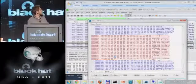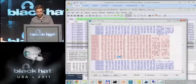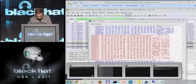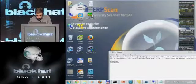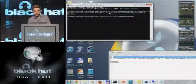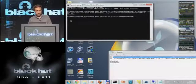And this number is the length of the password, but you need to multiply it by 2, because one symbol became two symbols. So here is the encrypted password I just copied before. Here is the decrypted part. The password is BlackHat.